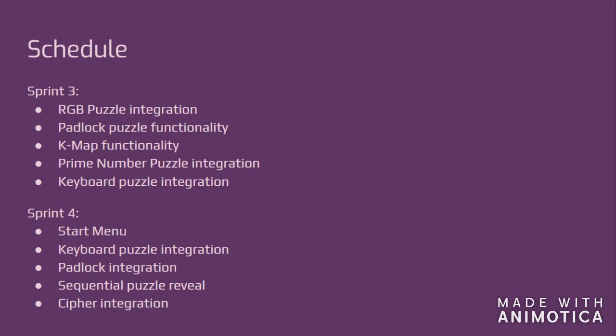During Sprint 3, we focused mainly on finishing all of the logic behind our puzzles and started on integrating the simpler puzzles into our main screen. During the next sprint, we plan on integrating the rest of the basic features and incorporating a start menu, which will put us at a basic working demo of the game. After that, we'll mostly be focused on playtesting to work out bugs and just other general finishing touches. So yeah, you can see it's coming along well.